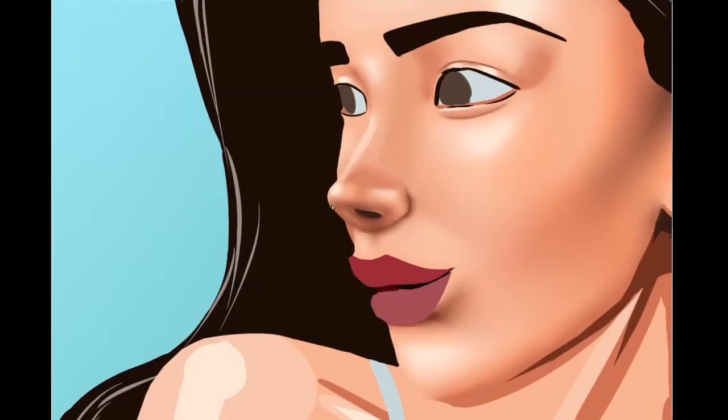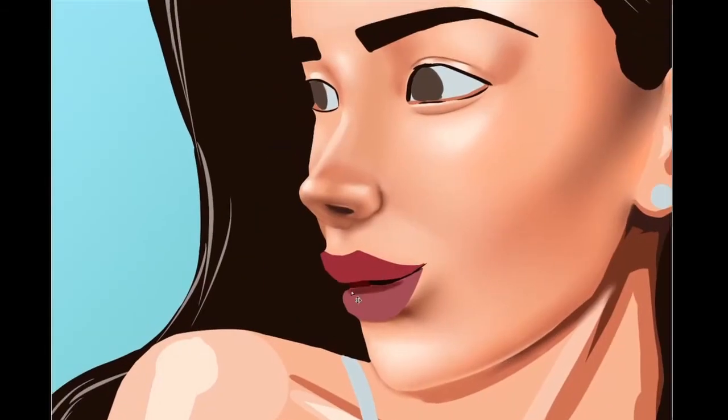I turned it down more. I hid that other side of the nostril more, so you shouldn't be able to see it as much as I was able to see it before. And it looks so much better. Oh my gosh, I'm so glad I repainted it.